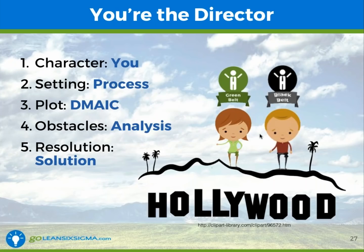The setting is the process you're working on. The plot is DMAIC. The obstacles happen when you drill to the root cause, and again when you work to get others to accept your solutions. And the resolution is that you changed the system. You overcame the odds, and you and your team are heroes. So it's the hero's journey, and that's a storyboard at its heart. So take that to heart, that you're the director and that you're telling a story.